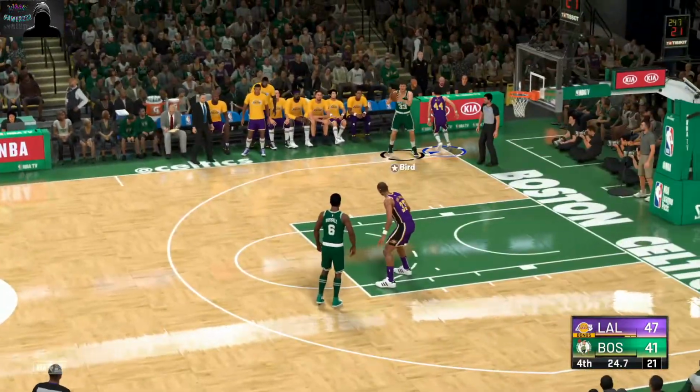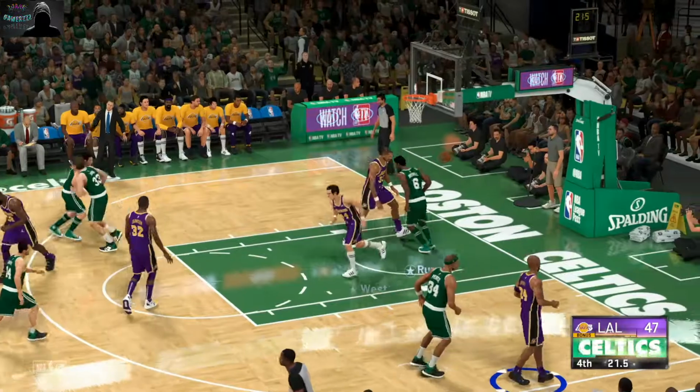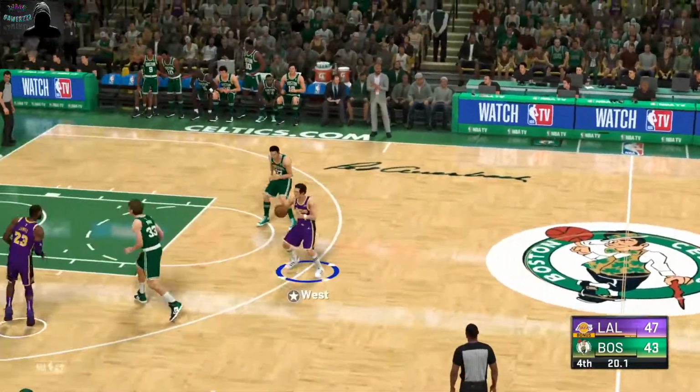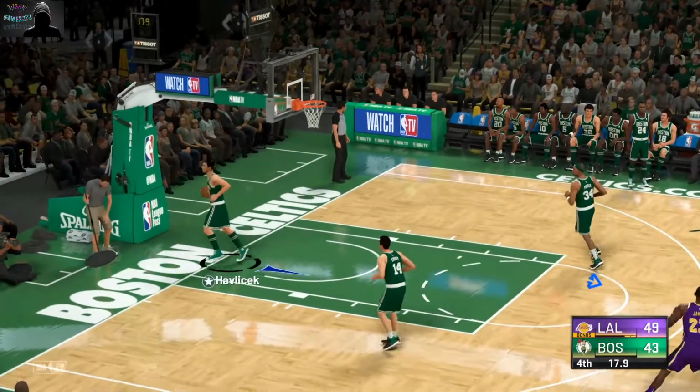26 seconds left in the fourth. Here's Bird. There's the pass to Russell. Money! Well, he's such a good athlete for a center. It's how he's able to succeed despite being one of the smallest 5s in the NBA. Here's West. That's in, coming off an assist from Bryant.